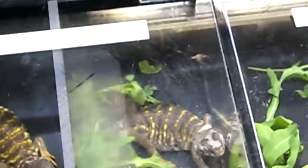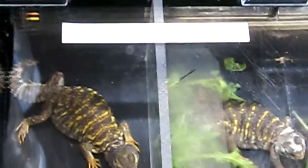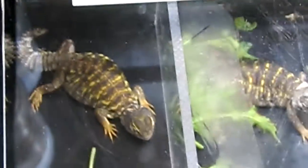The Uromastyx are great if you want a lizard. A lot of times people just don't want to feed crickets or catch crickets. These guys are entirely herbivores. You don't have to go to the pet store and buy a bunch of crickets or worms, and you don't have to dust them. You do have to dust the vegetables, right? And these are such beautiful animals.